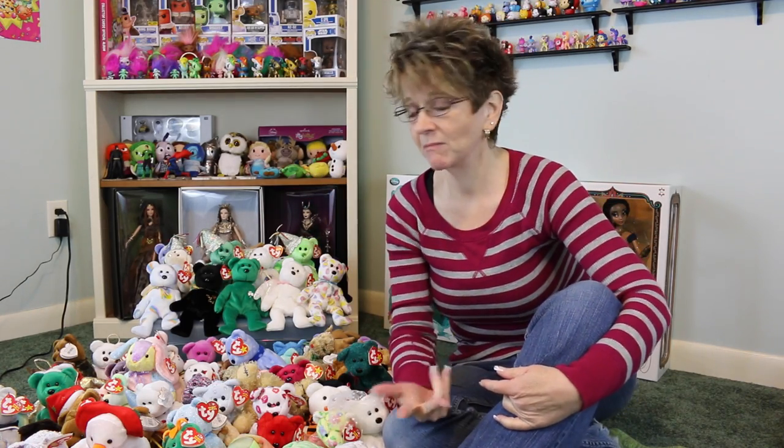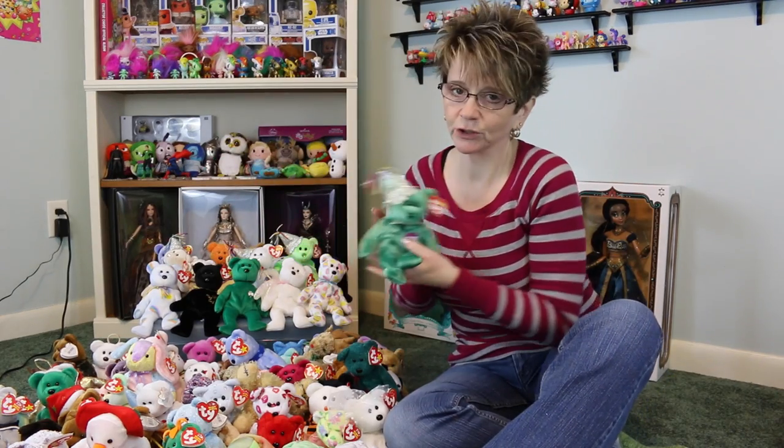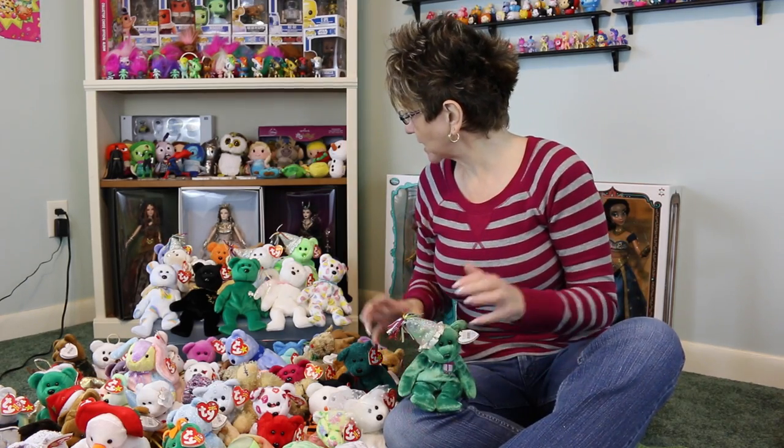But anyway, I have some that are very special to me. I have some birthday ones. I got these when my sons were growing up, when I used to collect these. So I have birthday bears for both of my sons and for my husband and myself. I've always really liked those. My husband's is this little green bear, this little birthday bear, because his birthday is in May.